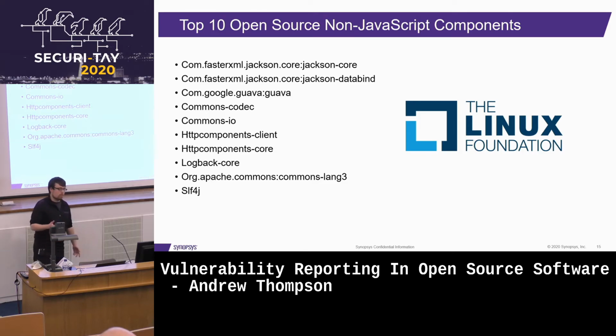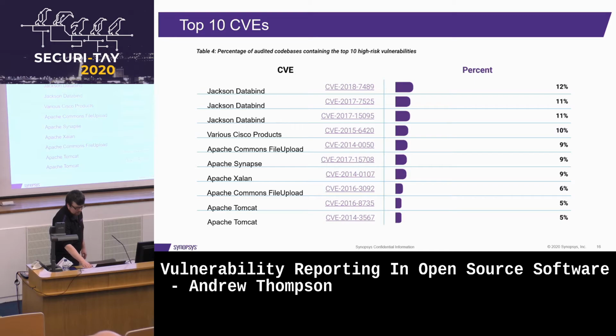And that data, by the way, came from Synopsys as well. It was us in partnership with the University of Cambridge and also the Linux Foundation. So here are the top 10 CVEs of 2018. 2018 was another record year for vulnerabilities being disclosed. 16,500 listed on NVD. We added about 7,000 or so to the Black Duck knowledge base. And just for comparison, in 2017 there was only about 4,000, so it's a pretty staggering jump. Obviously that's partly just because people are becoming more and more aware of it. But still, it's a really noticeable change.